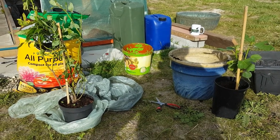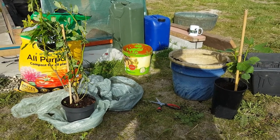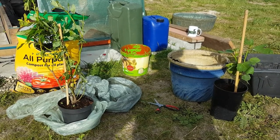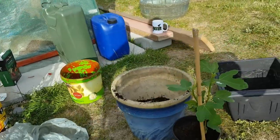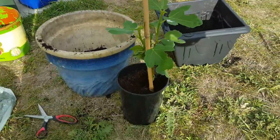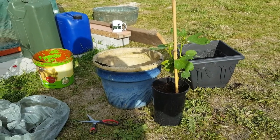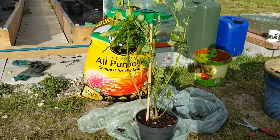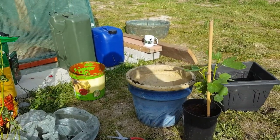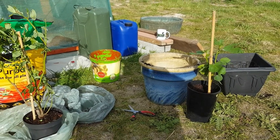As you can probably tell by the lighting, the sun has come out. It's blazing behind me on the back of my neck. But I wanted to get these out the way first thing before it got too silly. So I've got my pots, same principle, bit of rooting powder in there. I'm going to pop these into their final pots. It won't need fertilising because it's a decent compost that I've got there to fill these up. Got my cup of coffee on standby, so I'll just get these popped in, and job's a good one.